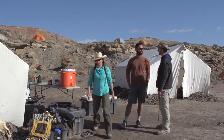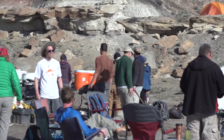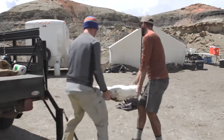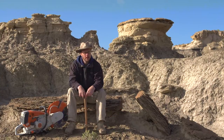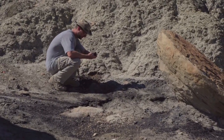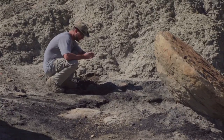I'm working with Tyler and Kristen out here, and they're part of a huge team we have that helps us get fossils from the field, where we are right now, all the way back to our collections facility, back at the Denver Museum. My name is Tyler Leeson, and I'm a vertebrate paleontologist at the Denver Museum of Nature and Science. I'm one of the curators there, and basically what that means is I get to go out into the field, like we are here, and bring back really amazing fossils, and then I'm in charge of those fossils. I take care of the fossils, kind of the steward of all these fossils that we collect.